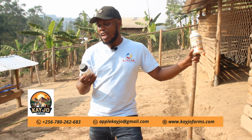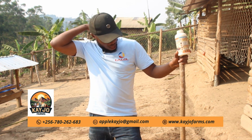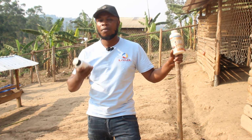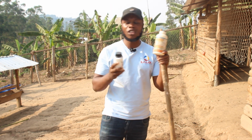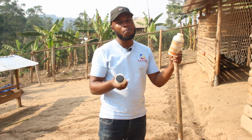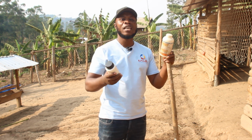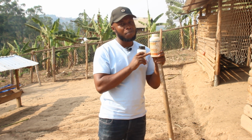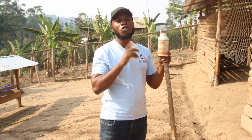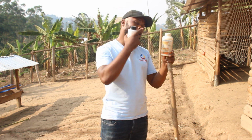They are classified by the active ingredient, the active molecule that is in these acaricides. So you may find that you're buying a different acaricide, but with the same molecule. Then you are doing the same thing. You are not doing anything, because if you keep using one acaricide, it will bring about resistance. The ticks will start resisting the acaricide because they have gotten used to it. That's why you are supposed to change.